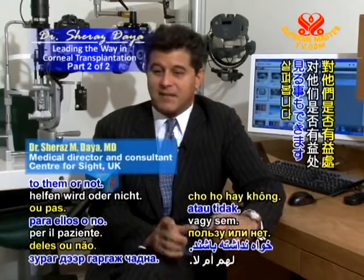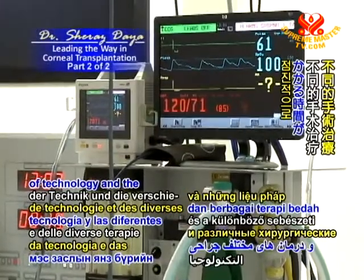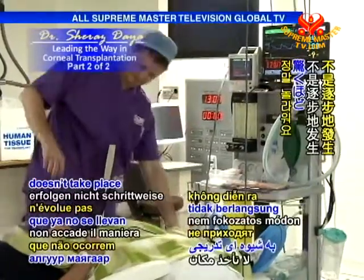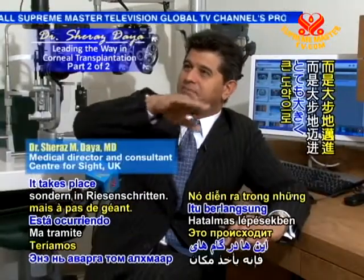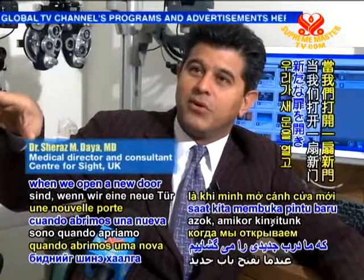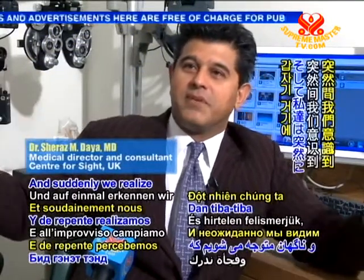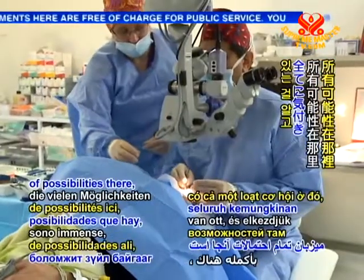And it's amazing. The development of technology and the different surgical therapies, it doesn't take place in a gradual manner. It takes place in big, giant steps. And those giant steps is when we open a new door and we've entered new territory. Suddenly we realize there's a whole host of possibilities there, and we start pushing boundaries.